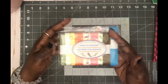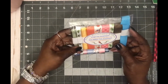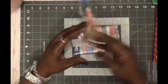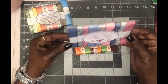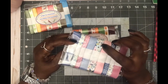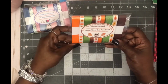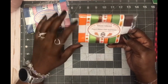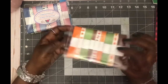I'm sorry if you're getting glare, but these are the ribbons I had for June, which were some really pretty ribbons. I'll show it from back here. I hope it's not giving too much glare. So those are from June. The ones for July, oh, so pretty. All the soft pinks and soft blues. I really love this one with the flower print, so pretty. And then, of course, the autumn collection with the leaves and the pumpkins and all your bright oranges, your greens, and your browns. It's so pretty.